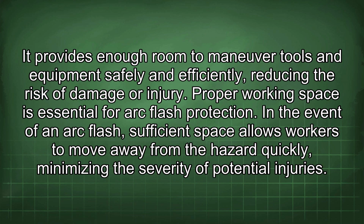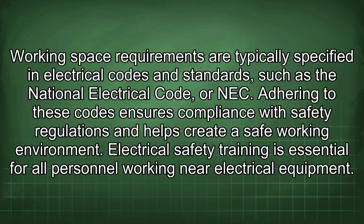Proper working space is essential for arc flash protection. In the event of an arc flash, sufficient space allows workers to move away from the hazard quickly, minimizing the severity of potential injuries. Working space requirements are typically specified in electrical codes and standards, such as the National Electrical Code, or NEC. Adhering to these codes ensures compliance with safety regulations and helps create a safe working environment.